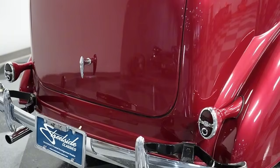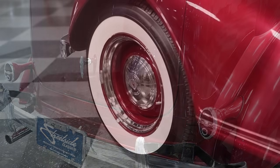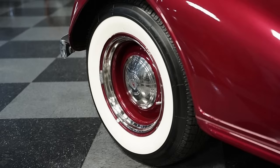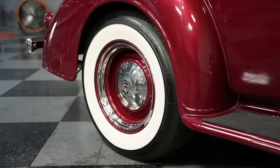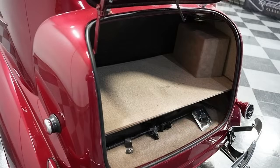Undercarriage. The chassis features drum brakes all around and a well-sorted suspension setup, balancing ride quality with traditional performance. While not overbuilt, the underpinnings are solid and functional, suited for driving as much as for displaying. Driving impressions. This chopped '34 offers a mix of old-school cool and everyday usability.